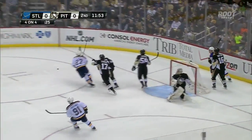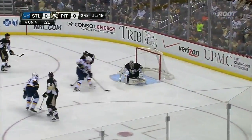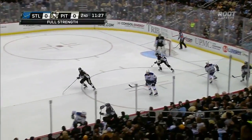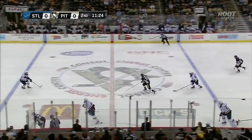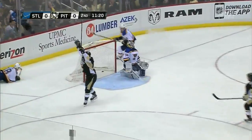Now a poke check on Laterra, and the puck squirts away from the front of the net. Petrangelo, Tarasenko, shooting, and a save by Fleury. Corner, boy, he's moved up and has been dangerous as a forward almost. And the Penguins go the other way, and now it's Winnick. And he's got Como going to the net. Here he is! Score!